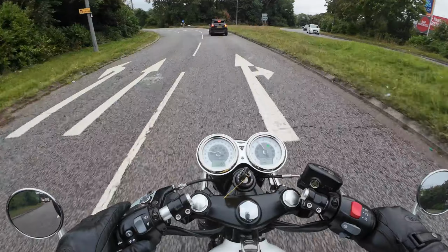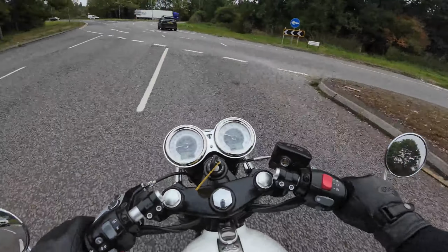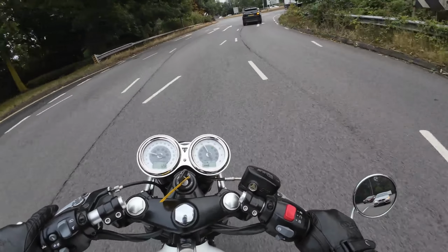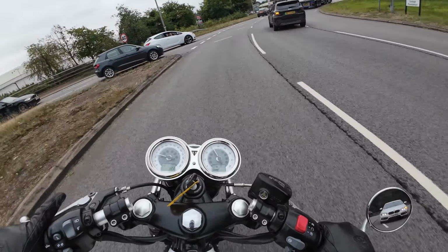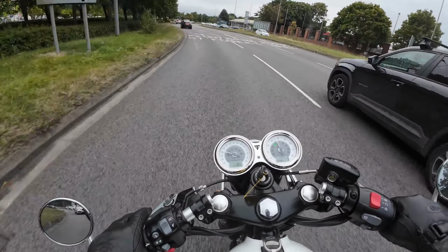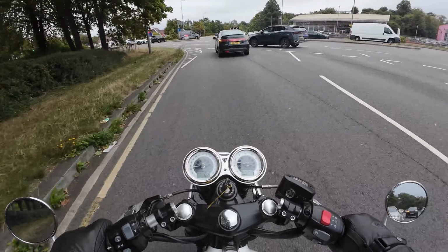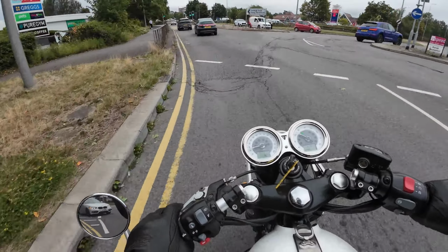Sounds lovely when that comes down off them stainless exhausts. Through the roundabout we go, visor up, and just leaning it in, tucking it in gently. Absolutely perfect. So test ride completed, Triumph Thruxton has been sold, test ride done for the customer, and it runs as sweet as a nut.